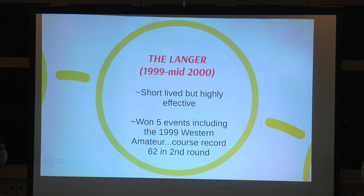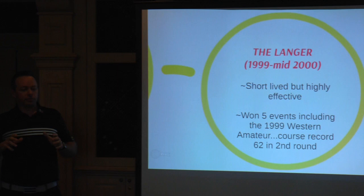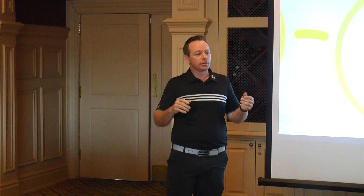I won 3 out of 4 events in the spring of my senior year at Florida with the Bernhard Langer method. And then towards the end of the year, the Western Amateur was kind of the culmination of that grip, the peak of that grip. I won the Western Amateur. I won the stroke play and the match play portion, beating Andy Miller in the finals. Shot 62 in the second round of stroke play. Adam Scott was in the field, Aaron Baddeley, Eric Compton, a lot of great players. Jeff Quinney, U.S. Amateur champ, was in there.